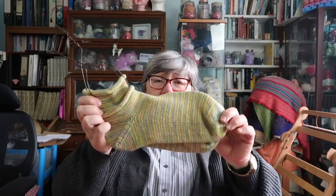You can do panels, where you can vary the needle size, but the tubes have to be that number. Because I'm working on a flatbed, I can adjust the number of stitches. So I've done this as a 68 because these are for me, and I have, as we know, larger than average feet for a woman. And here we go, here are my clown socks.